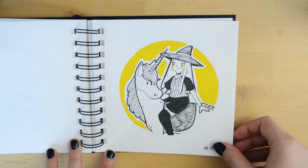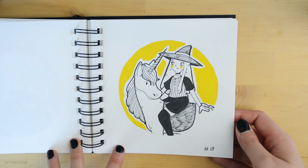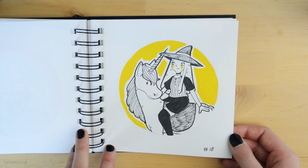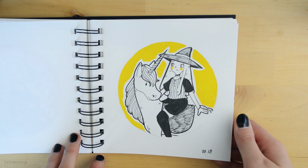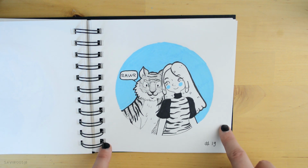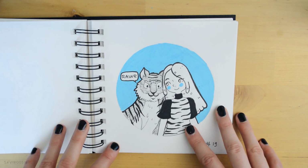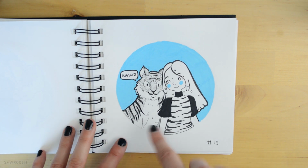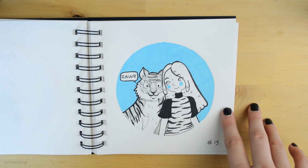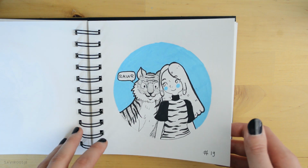And I'm glad I continued actually, because I really like how day 18 ended up, and the prompt was a unicorn, as you can see, and just overall I really like this drawing. And day 19, the tiger. I decided to add some raw text here because it just felt like it. I didn't want to draw the floral stuff on the background, but I thought it missed something, and why not add some text? So that's what I did.